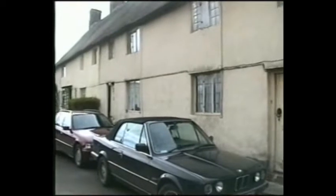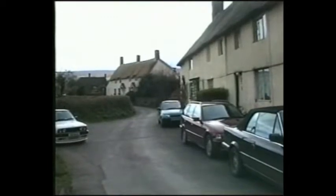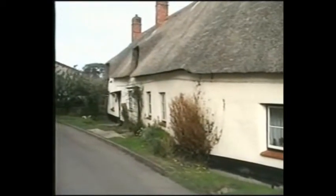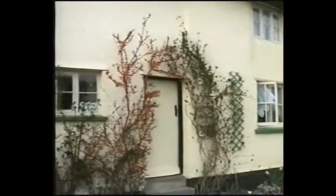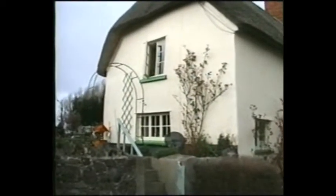It's just a tiny little village, approximately, well, I don't know, three-quarters of a mile from the cliffs dropping down into the sea. There's so many beautiful thatched cottages, a little brook running down the side of the narrow lane that leads into the village, and then you walk across the fields to the cliffs, and just fascinating, beautiful, peace, tranquility.